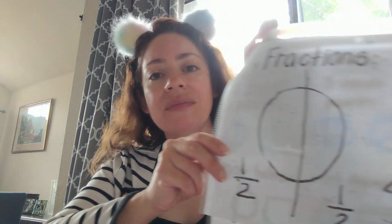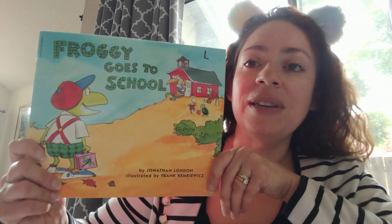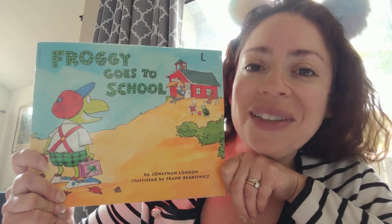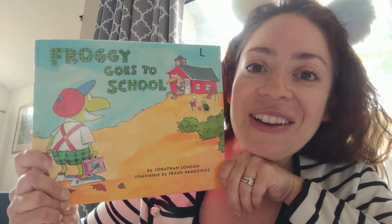In today's episode, we're going to be reviewing fractions. Yesterday we learned about halves. Today we're going to be learning about thirds and fourths, and I'm going to have a new challenge for you to complete on iExcel. We're also going to be reading a new Froggy adventure because it's Froggy Friday. The title of this book is Froggy Goes to School.